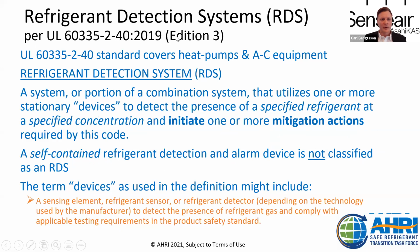Hello, everyone. Thank you, Mary. Thank you, Helen. So I'm Carl, I'm with Sensair. And as those last two very green slides were showing you, the purpose of the RDS is really to prevent a hazardous situation from occurring when there's a refrigerant leak, by engaging a mitigation action and creating a dispersion, a dilution, a displacement of that pooled refrigerant gas.